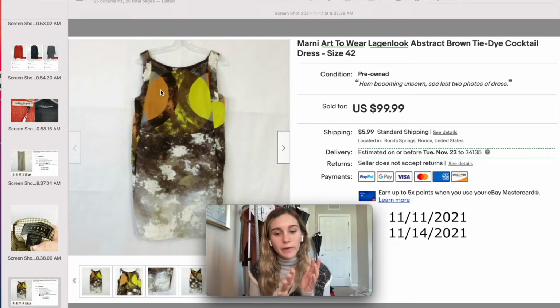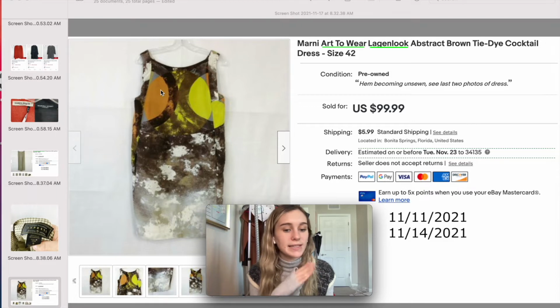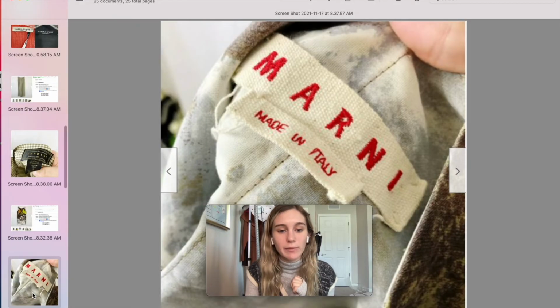And then the shape of the dress, it didn't have much shape to it. It's more of a flowy, looser fit. So that is why I used the keyword "lag and look" as well. And it is just a little cocktail dress. So there's this sale, and this is what the brand label looks like.